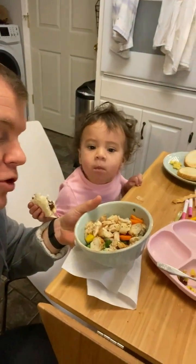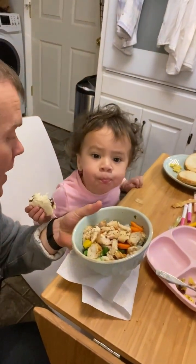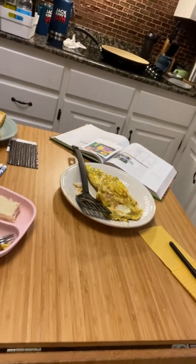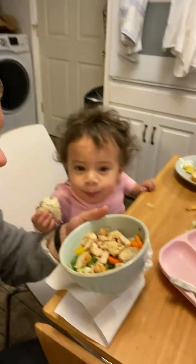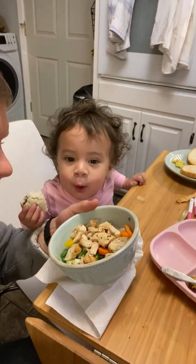Post-workout meal. I've got some chicken and a bowl of vegetables. Lydia has a Nutella sandwich, some eggs with bacon and cheese, and a bunch of raspberries that she crushed. Let's go. No, I'll drop them in the spitter.